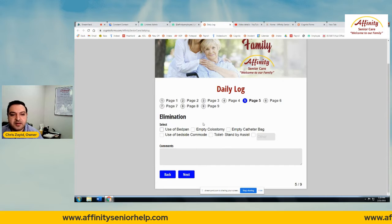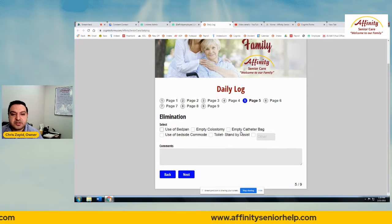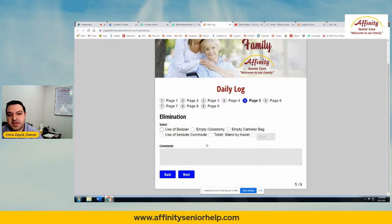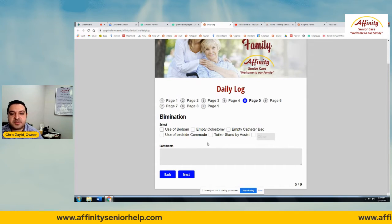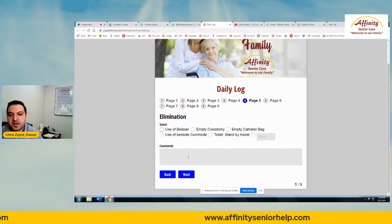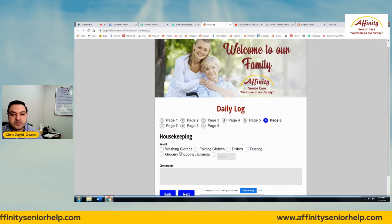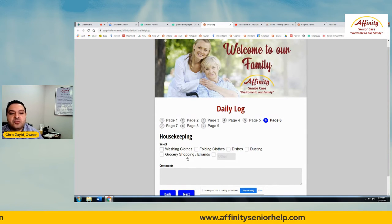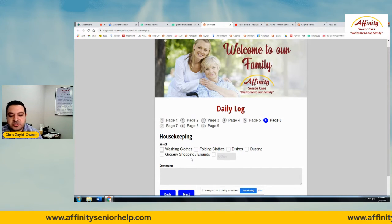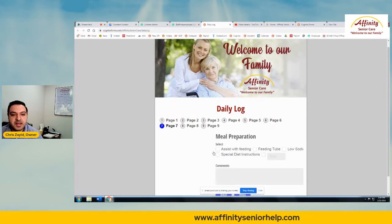And incontinence and elimination: what type of assistive devices are you using? Did you empty the catheter? Did you empty a colostomy bag? Did you use the bedside commode? Did you assist them when toileting? Give a comment on how your day went with it, and possibly how many bowel movements they had as well. And housekeeping as well: did you wash their clothes? Did you fold their clothes? Did you do some dishes, dusting, countertops, grocery shopping and running errands? What type of housekeeping did you do? Go in the refrigerator, check all the expired items, and then explain at the bottom what exactly you did.